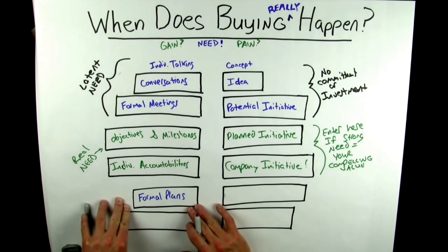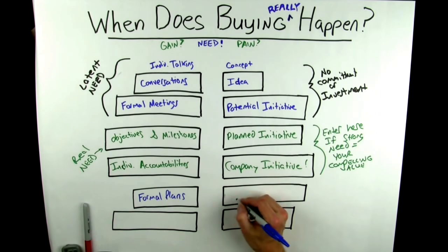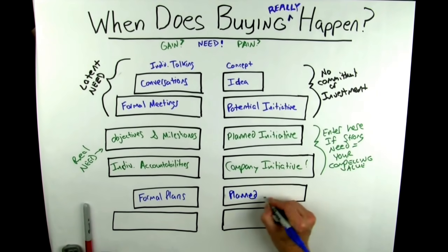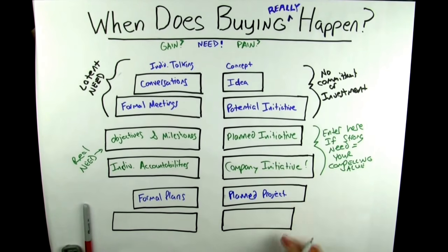Well, formal planning is something that's absolutely critical for the success of large-scale projects. It's also how organizations work. So if you don't find a formal plan, I'd be very suspicious. When I find a formal plan, I'm going to say that what we have in place is a planned project, meaning specific action, execution, resources, etc.